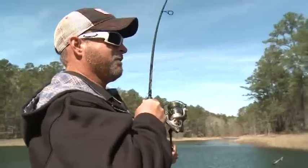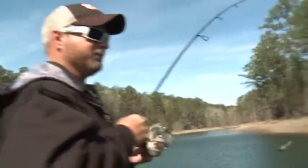Good fish. Go and pick up that wacky worm again, man. If you can't see them, and they're not on beds, but you know they're close, probably the best way to catch them is throwing a wacky worm. And what a wacky worm is, you just take a straight worm. I just throw a big bite straight tail worm and hook it through the middle.